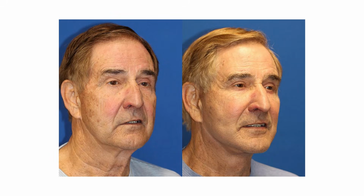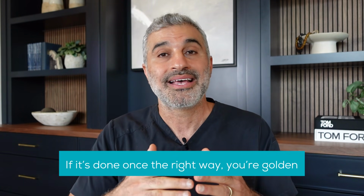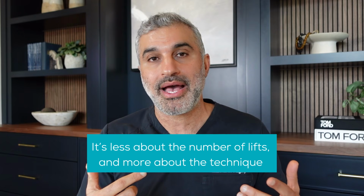In that same room, there could be 4 or 5 other people who had beautifully done, eloquently done lifts, and you would never know them apart from anyone else in there. They just look great. So the bottom line is, if it's done once, the right way, you're golden. If it's done the second time, the same right way, you're still going to look great. And you're not going to look like you've had anything done. So bottom line is, it's not about the number of times you have it done.